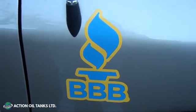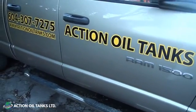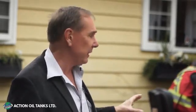Some of that residual oil may still be in there, in which case we have to remove that first and then remove the tank. I called Action Oil Tanks in Vancouver. They seem to be the largest, the best, and certainly gave me a reasonable price. And what they're going to do is dig a hole. You can see them behind me.